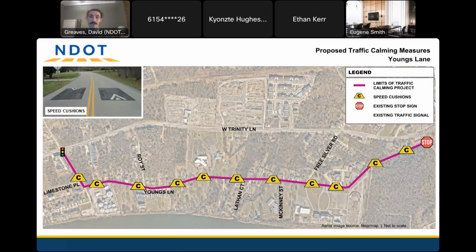I do hear you that this looks like a lot in a row, and 11 is more than we do on most projects. But basically, that comes down to how long a street is, and really nothing else. So Young's Lane is one of the longer ones that we see in a program like this. Does that make sense?